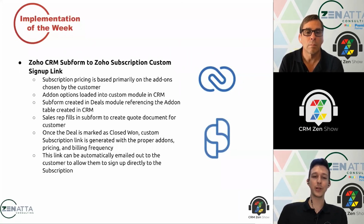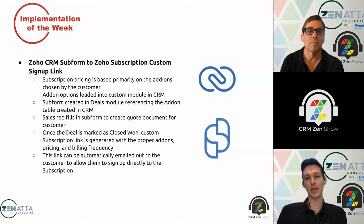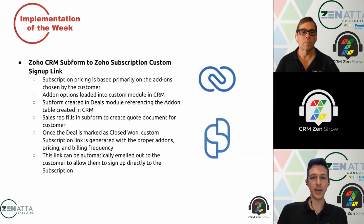But then the cool part is that once you mark the deal as closed won, we actually read that subform list of all the different add-ons, and we're able to create a subscription link that has all of those add-ons pre-filled. So basically, you've got a couple options. You define the billing frequency, semi-annual or annual. And then, once you click closed won, it's going to just create that subscription link. It's going to add all of the add-ons to it dynamically. And then we're able to send that directly out to the customer.